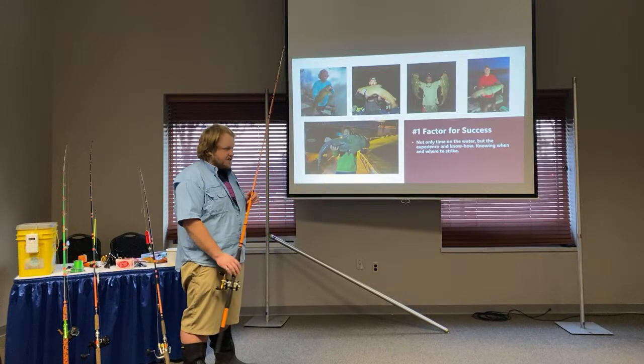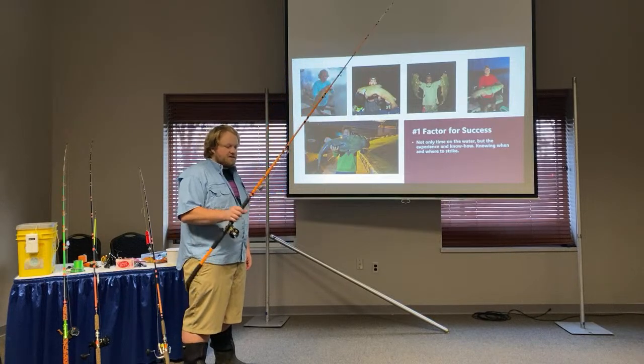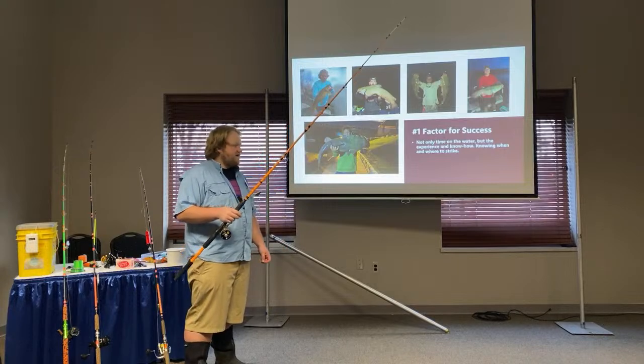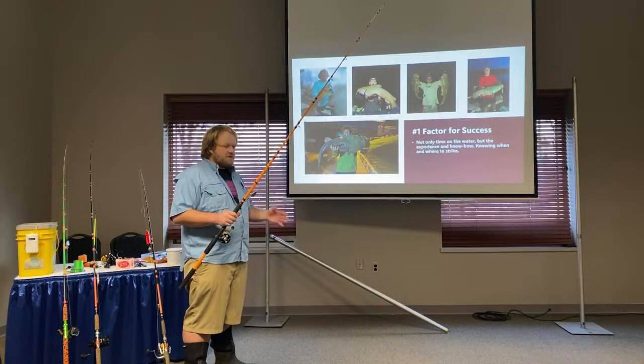When you're casting out, keep this in mind. How long does it take for this sinker to hit the bottom? If it's 2 seconds or 3 seconds, okay, that's pretty shallow. But then if it's like 8 or 9 seconds, okay, this one's kind of deep. Keep that in mind, the little differences.